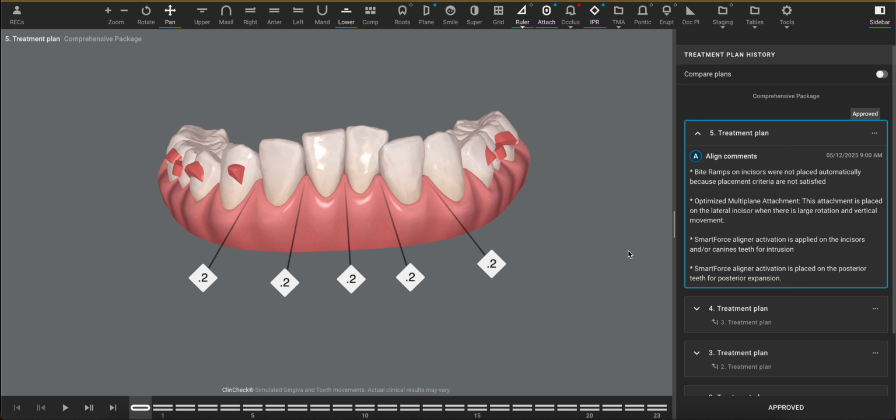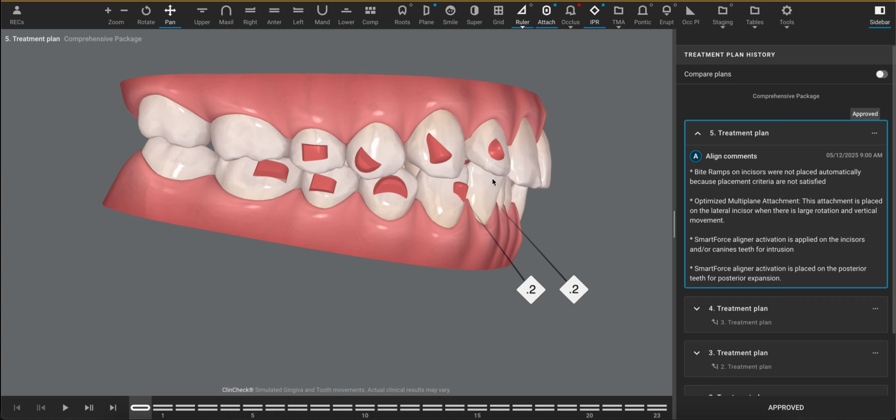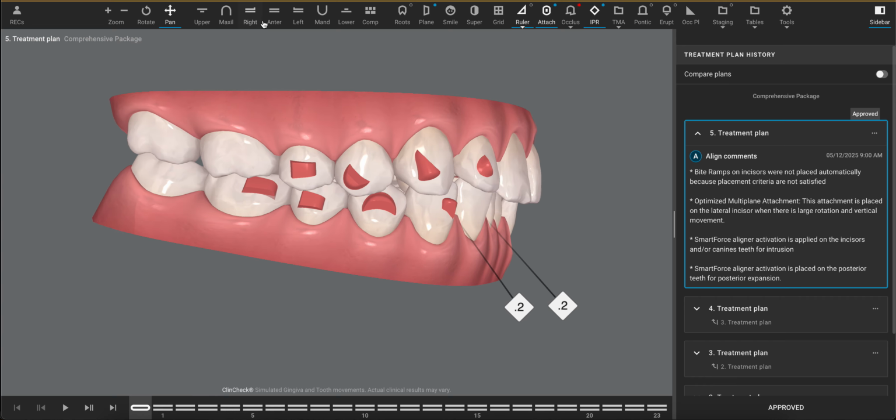You had a question about this case here. The patient has some grade 2 mobility with numbers 24 and 25. This was the pre-treatment workup, just to kind of bring us front and center here.